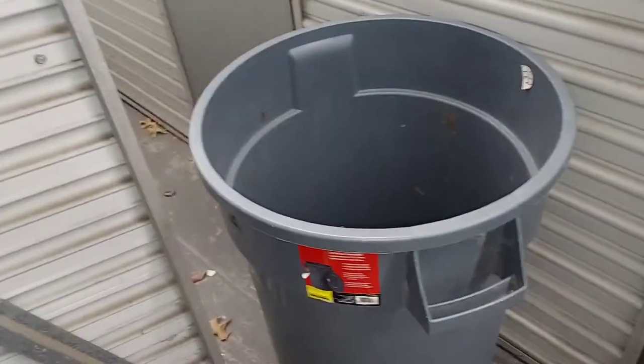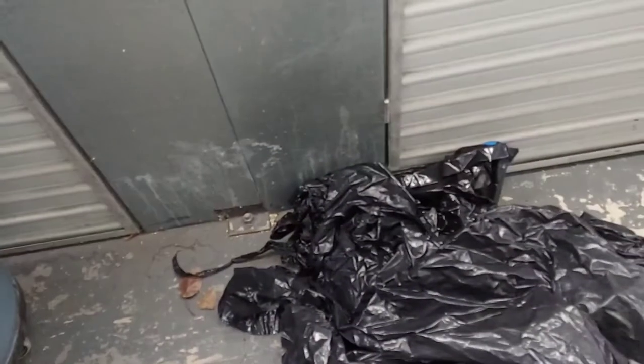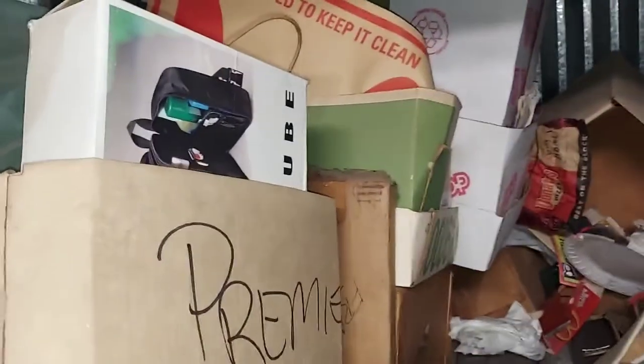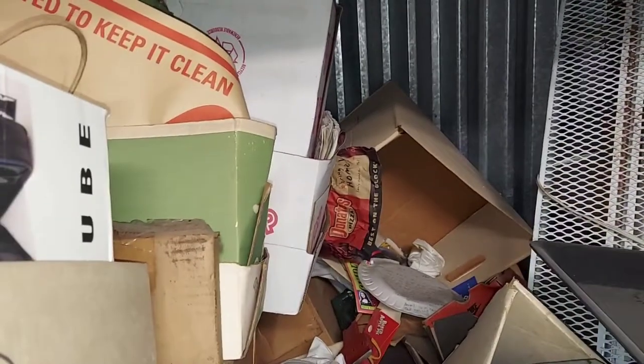I brought my big trash can and some trash bags, so I'm gonna go through this stuff and see what I got. I'm gonna try to make it quick because it may be starting to rain soon. So all right, I'll update you in a bit. All right guys, here's a quick update.